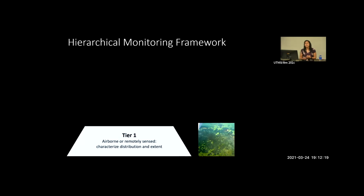And so oftentimes these programs might follow a tiered framework. And what this means is that at the lowest tier, tier 1, this is typically acquired imagery, maybe from airplanes or satellite imagery. And ultimately you can characterize the distribution and extent of seagrasses. So here is an image from an airplane that I was in, where you can really, at this scale, see the changes and the differences in the patch dynamics. So is it a continuous full bed? Are there some patches here and there?